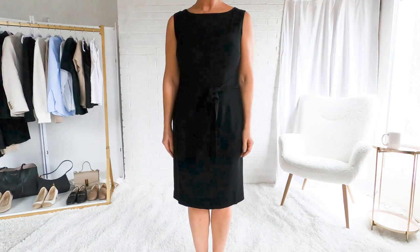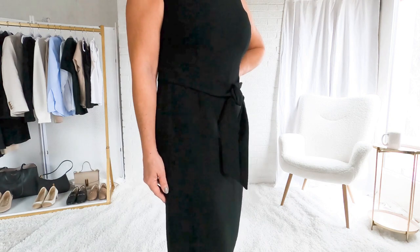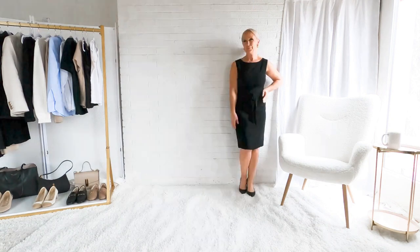Now, I understand that the lawyer uniform, as we call it, is more polished and professional than what most jobs require, but I am including in this capsule wardrobe some more business casual outfits that we will get to soon. I really love this dress because of the belt around the waist. It just gives me a little hiding in the tummy area if I need it.